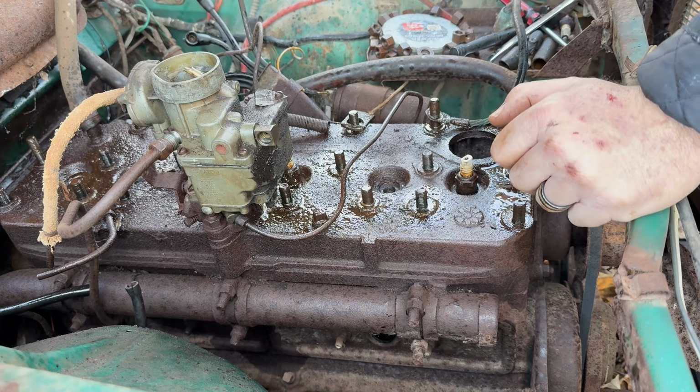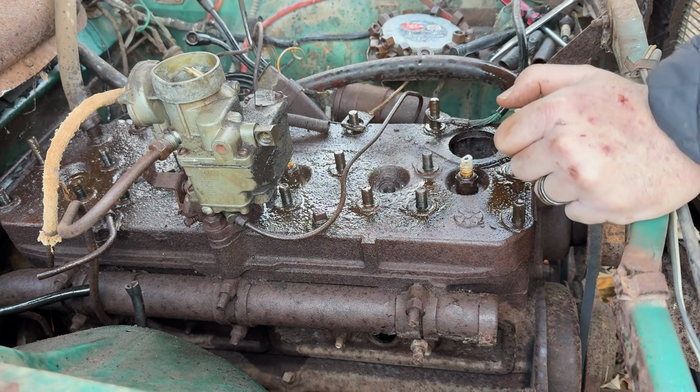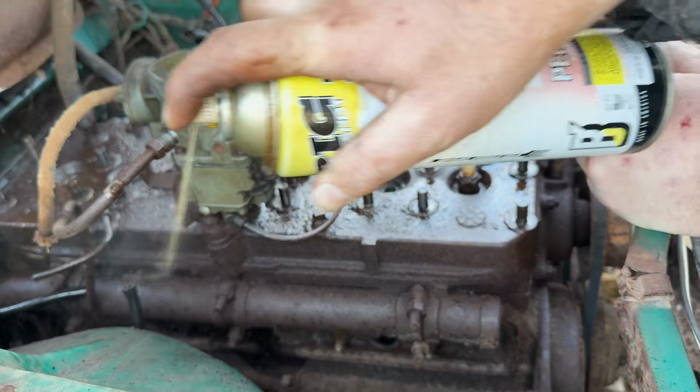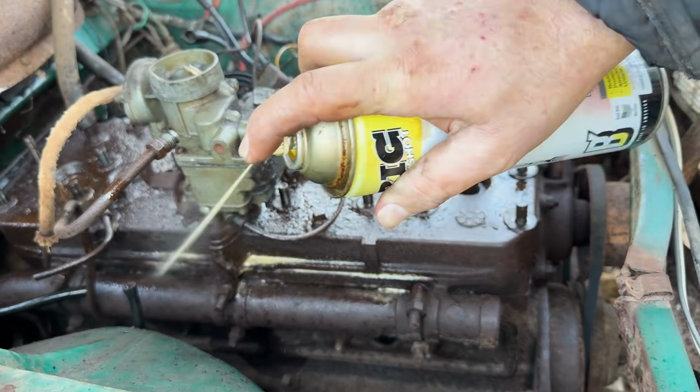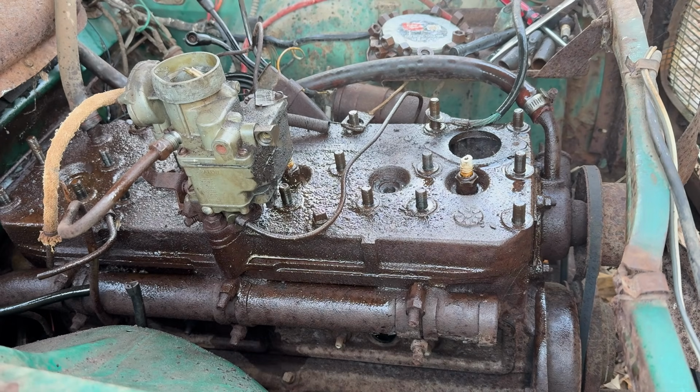Anything that can be sprayed. We'll spray the side of it too. Who cares? Let's see what that does. Let it soak.